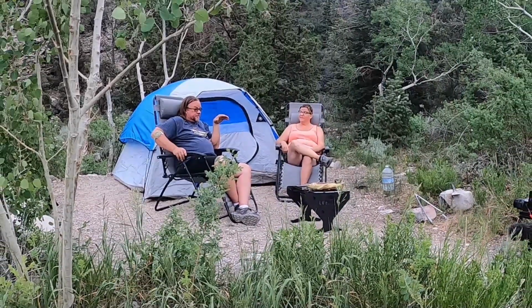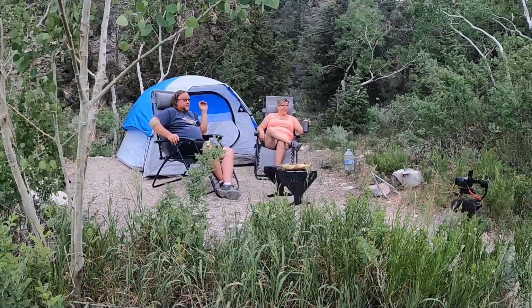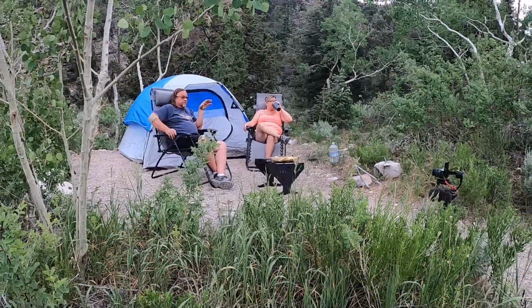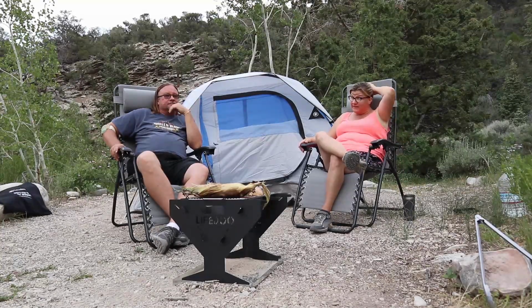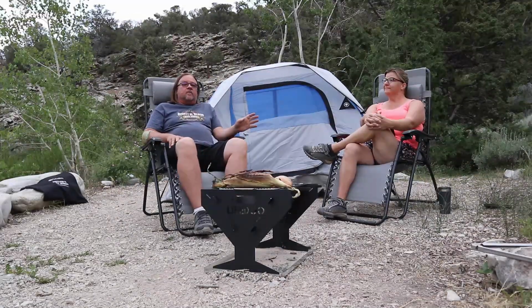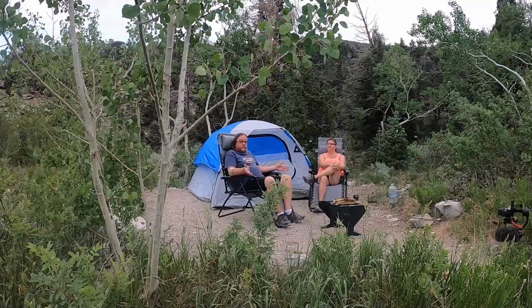Collecting water first off. Do it at the grocery store. Do not drink stream water unless you filter it or boil it. It is dangerous. We are Americans. We could get very sick. Very sick.